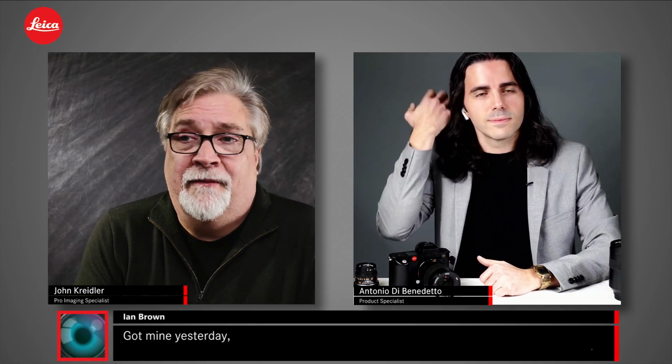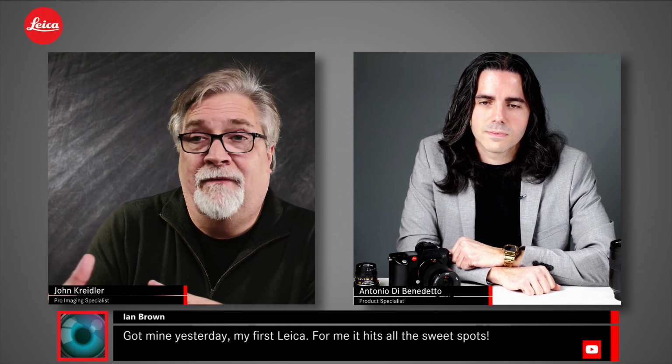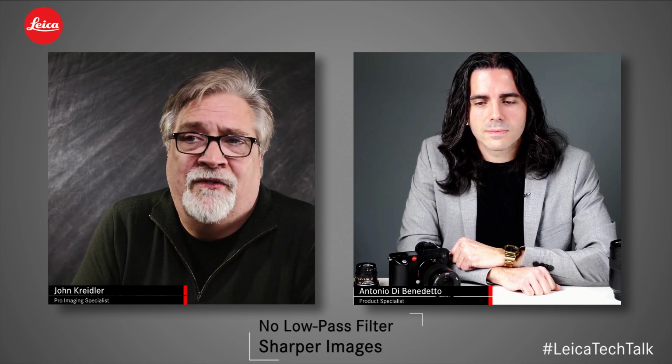And our cameras are known for having no low pass filter on the sensor, right? Correct. So there's no additional low pass filter that actually blurs the image to prevent moire. So our sensors and lenses work together to give you the Leica look, which basically translates to the full rendering palette of what the lens can produce. So that's, to me, another great feature that really accentuates the quality and the imaging prowess and resolving prowess that our lenses offer.